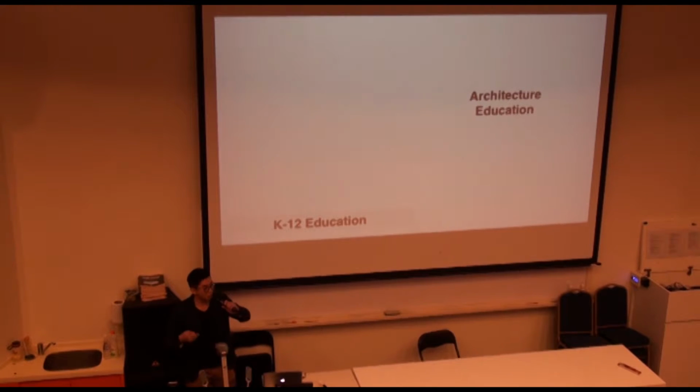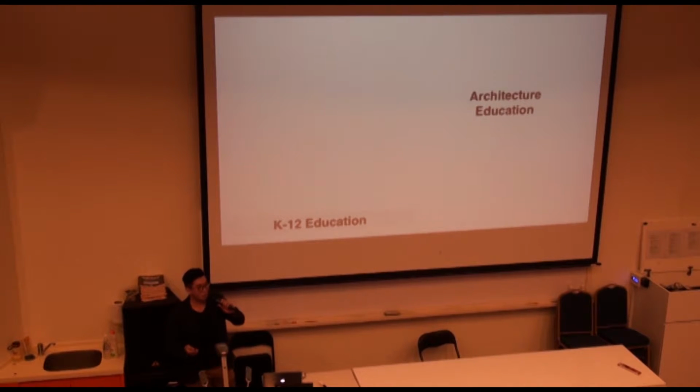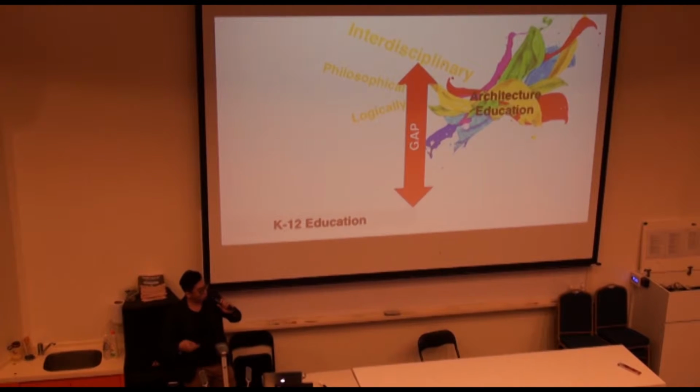Okay, so I was very happy when I got into NUS architecture about 10 years ago. But shortly after I got into the school, I realized this huge gap between where I was and where I was in the studio. There's a big mental gap, not just in the skills, but in the mental capacity of learning. I realized that I was not able to capture this multi-dimensional, interdisciplinary subject such as architecture.